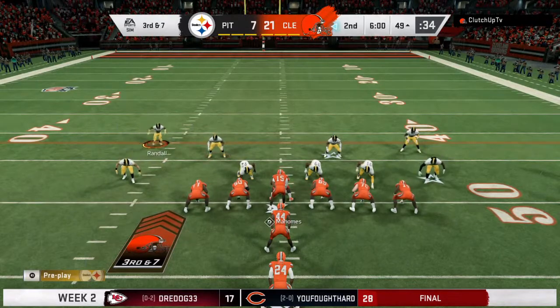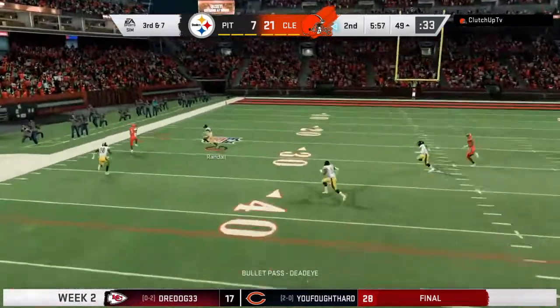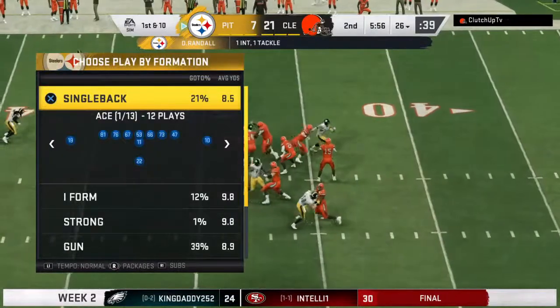Watch tight end. 3 down. Throwing is Mahomes on 3rd. He rifles one that's intercepted. Picked off by Demarius Randall.